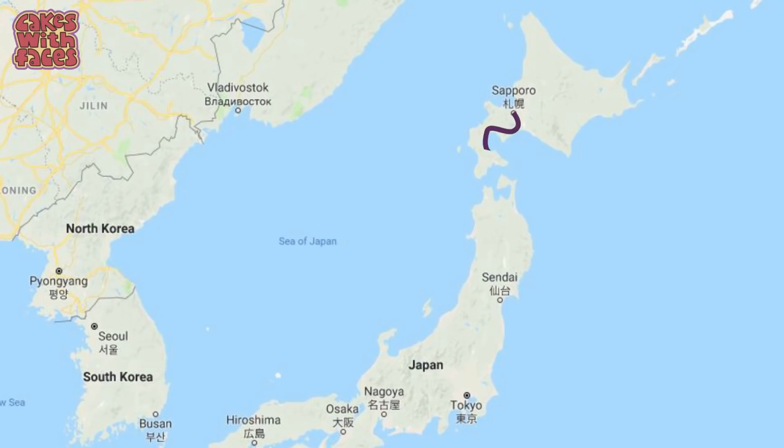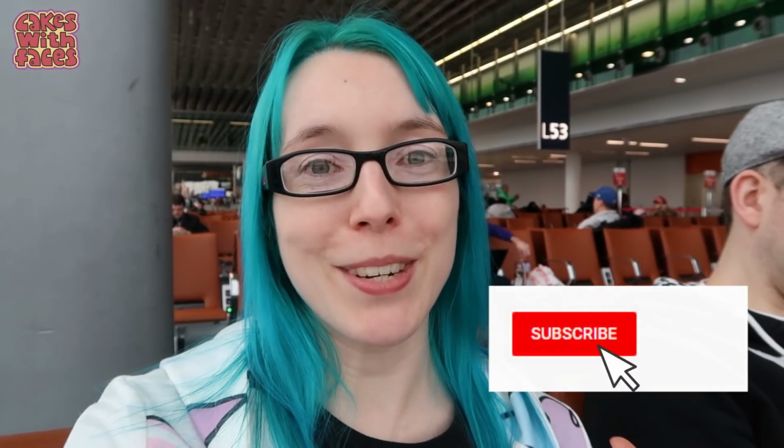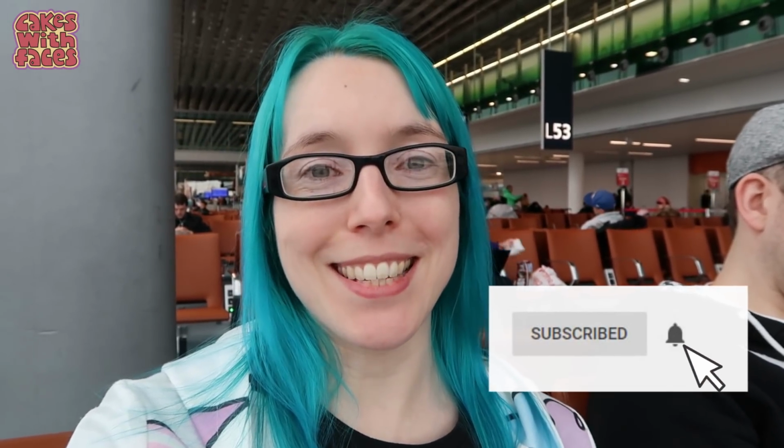And then after that we're going to get the bullet train back down, and before we go back to Tokyo we're going to stop over at Sendai and go to Matsushima, which is supposed to be one of the top 3 scenic places in Japan. And then we're flying back from Haneda Airport, and I'm going to be making videos about everything we do. They're going to be out every Thursday.